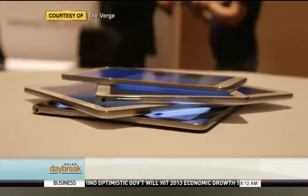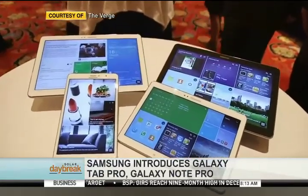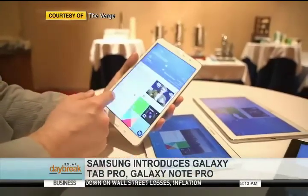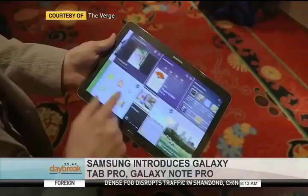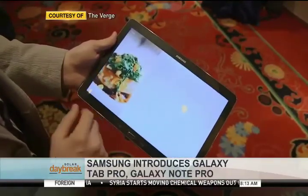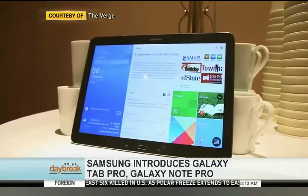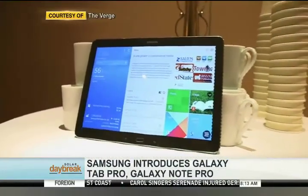And that is what Samsung highlights in its new Pro tablets, the Galaxy Note Pro and the Galaxy Tab Pro. The new devices, which Samsung recently debuted at the 2014 Consumer Electronics Show in Las Vegas, Nevada, are all about multitasking, sporting Samsung's newest user interface, the Magazine UX, which lets users create their own magazine-inspired home screen using tiles instead of widgets to let them check important news feeds and see a number of other data all on one screen. Despite the UI's striking similarities to the Windows 8 Start screen, the Tab Pro and Note Pro will run Android KitKat out of the box.